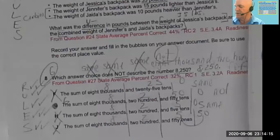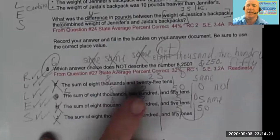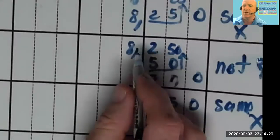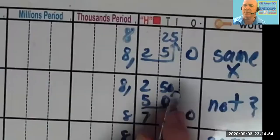F. Okay. G says the sum of 8,250 tens. So let's see what that looks like first. 8,000, comma is 1,000, 250 tens. Well, in the same way, we can't fit more than 1 digit in each place value. So 50 tens is the same as 5 100s and 0 tens. 50, if you look up there, tens.